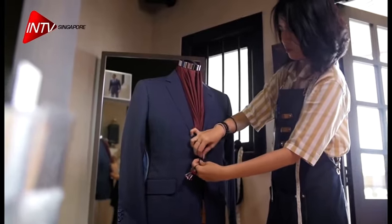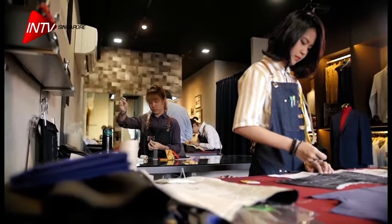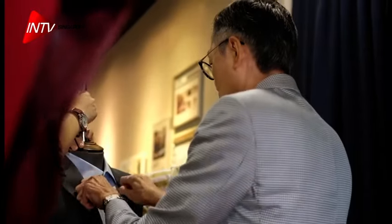I found that tailoring is what interested me the most. In fact, I love the traditional craftsmanship, so I don't wish the craft to die. We don't believe a shortcut can get a good suit. So every step, you have to follow exactly. So that's my idea, to start Prestige.